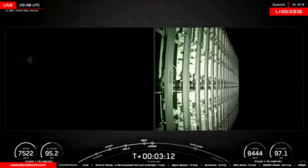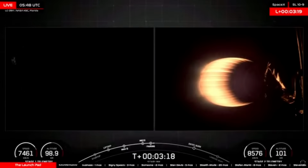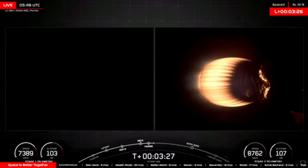MECO, first and second stage separation, MVAC engine start, grid fin deploy, and fairing separation. 23 Starlink V2 minis now exposed to the vacuum of space for the very first time. That second stage is burning nice and bright, and there's no bright white frost and ice buildup to be seen yet as it begins its journey here to low Earth orbit.